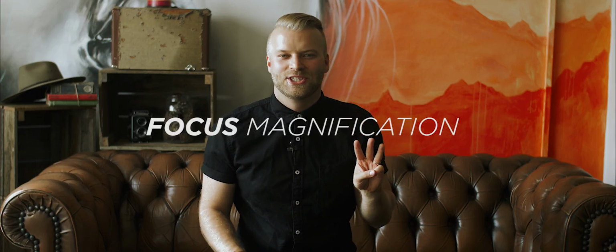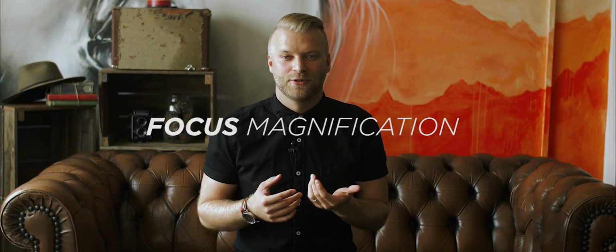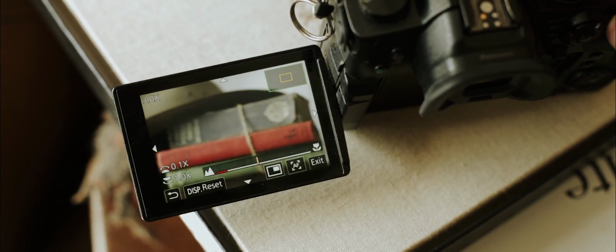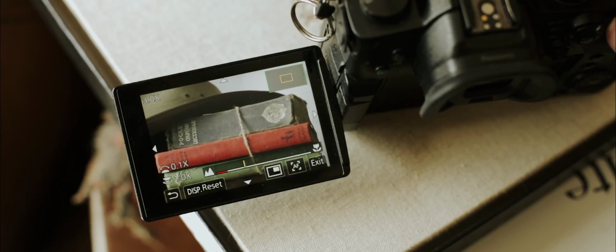The third thing I love about the GH5 is the auto punch-in when you're trying to do focus. For me, it's just one step quicker because all you do is put your hand on the lens, focus, and immediately the LCD screen is punching in so you can really see exactly what you're focusing on to get that sharp footage. And for me, when you're shooting a lot of run and gun on weddings and travel films, having this auto punch-in when you're doing focus is honestly a game changer. It makes the whole filming process so much easier, so much quicker, and so much more exact. So I love that about the GH5.